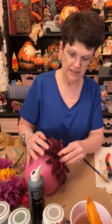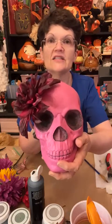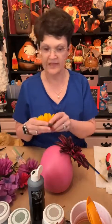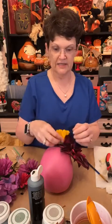All right, so I want it to be like this. Look at this, cool, right? I think it looks good with this particular one. So this is from the Dollar Tree. And then I want to put a different color because I don't want it to be all purpley and pink. So we got to have a little bit of this, but I do want to see it. So I'm going to see how I'm going to do this. I think I'm going to put it right here on top.